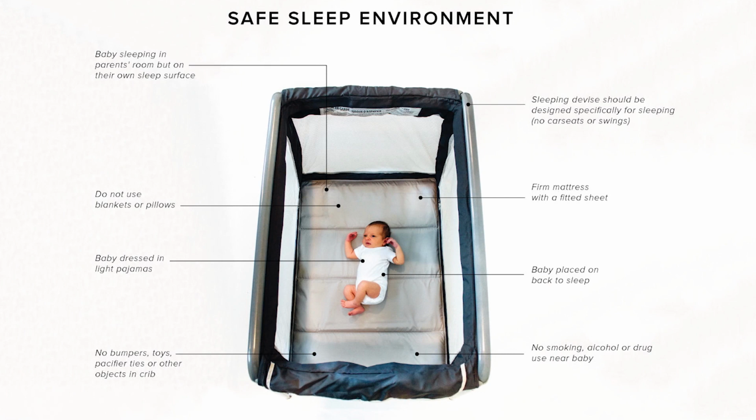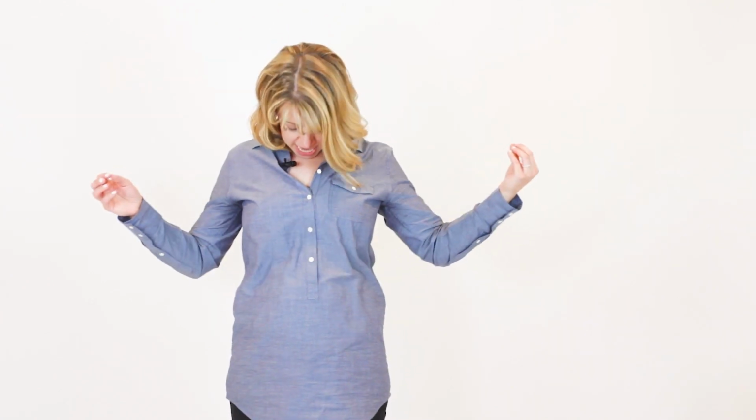When you put your baby to sleep, we always want to put them to sleep on something that was specifically designed for sleeping. A crib, a bassinet, something like that. We don't want to put babies to sleep in a car seat or in a swing because things that are too upright can be dangerous. The baby's head can slump down and they don't have the ability to lift their chin up, and it can block their airway.